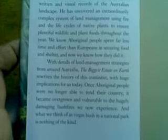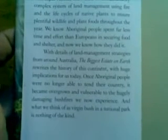Once Aboriginal people were no longer able to tend their country, it became overgrown and vulnerable to the hugely damaging bushfires we now experience. And what we think of as virgin bush in a national park is nothing of the kind. Here's a list of praise from Geoffrey Blainey, Nicholas Rothwell, Bruce Pascoe, Tim Low, Peter Boyer, Robert Macklin, Tony Stephens.